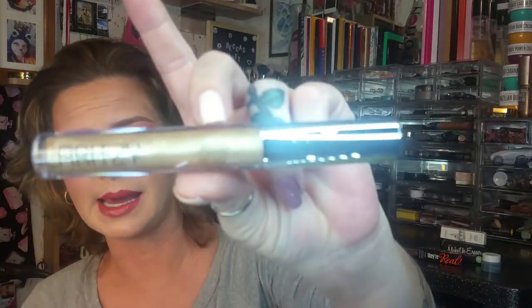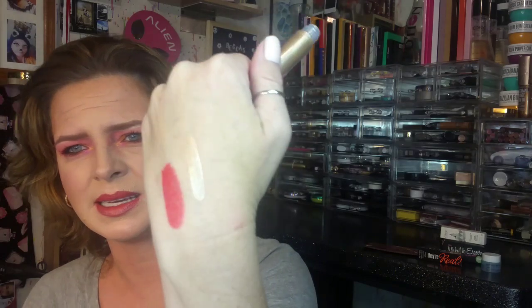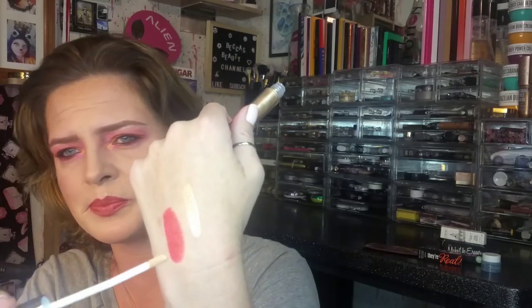This is what that looks like outside of the box. It is a very pretty gold color. And there's what that looks like. It is very sheer, but it is also very pretty. Let's see if we can build that up like it says.